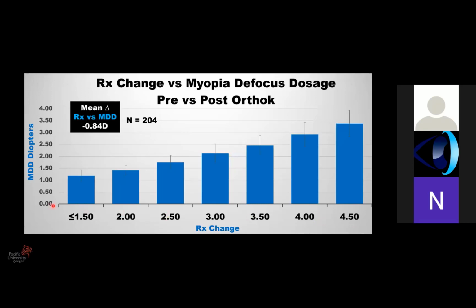What you're looking at here on your y-axis is the effect that we've created, the myopia defocus dosage, the add power, the blur that we're creating. And then along the x-axis, the various RX changes. So notice for the 1.5 diopter effect, so if we're just creating a low orthokeratology treatment, a low myope, you don't have a ton of dosage signal of myopia defocus dosage. However, for the higher myopes, you got a much higher signal, much more plus, much more blur. So there was a difference between fitting a patient with a low myopia and a high myopia.